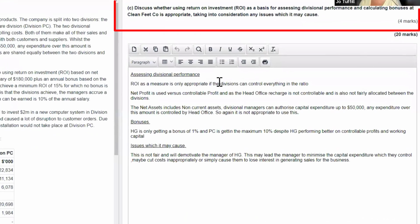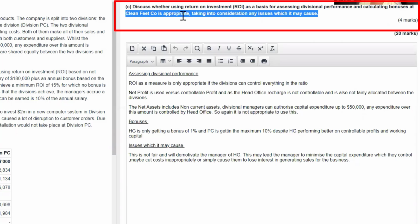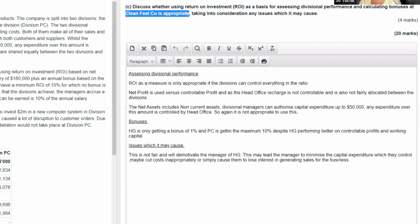Now we move on to the final 4 marks, which is discuss whether they're using the return on investment as a basis of assessing divisional performance and calculating bonuses at Clean Feet. So they say at Clean Feet, you have to use the scenario as appropriate. Don't write the answer that you've learned from another question. It has to be applicable to Clean Feet.